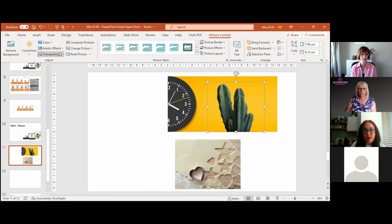You've also got the transparency option as well. And within all these options, there are additional editing options. So you can really customize it and completely change what it originally looked like.